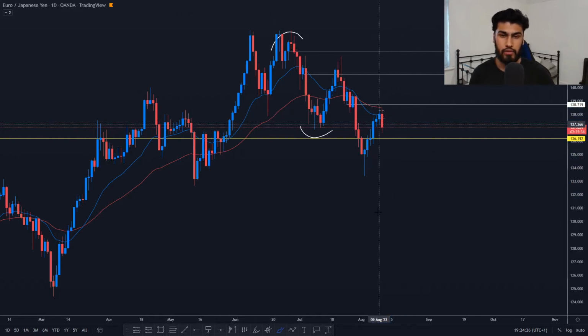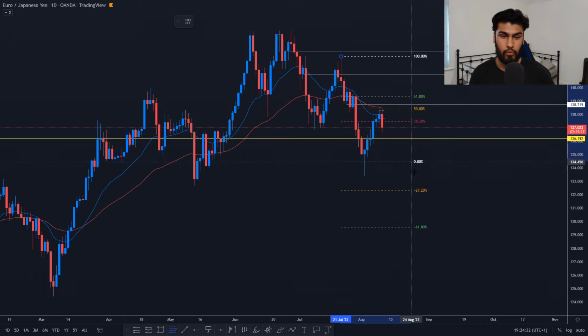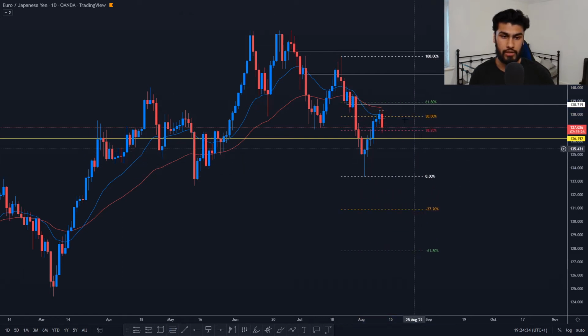Now you can also use a Fibonacci retracement tool over here to add further confluence with your overall analysis. So you can see that over here we're respecting this golden zone. The way I like to trade Fibonacci is between the 50% and the 61.8%. This is my golden zone, and within this weakness over here is where I want to take sells to see a further rollover to the downside.